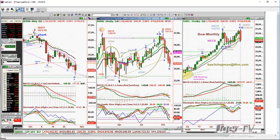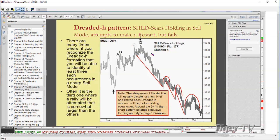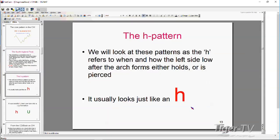I use a particular thing called, there are patterns that I look at, like the H pattern. In my CD introducing the Chapman Wave methodology, I have a whole chapter we call the dreaded H, because if the left side low bar of a lowercase h gets taken out, it can keep going down. Look what happened in this particular bar. It kept going until it might form a bigger arch pattern, and we can see that right here. This is the pattern that we're looking for. It looks like a lowercase h. I like to make things as simple as possible, so I'll be talking about these particular patterns.